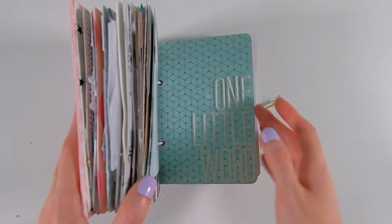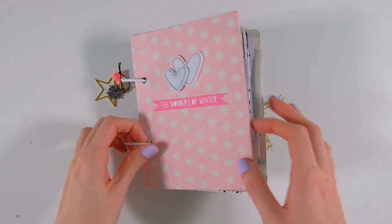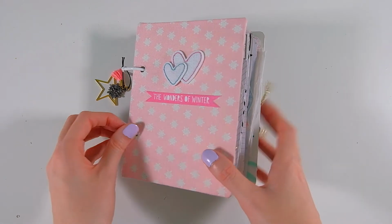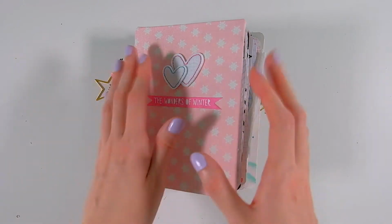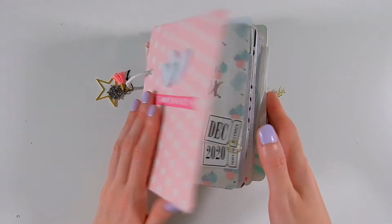I do have a couple of process videos. I didn't do all the process videos for all the pages, because halfway in I'm just like, I just want to play in this. I don't really want to film process videos and then have to edit them and all this stuff. So I stopped doing them, but I did have all my pages up and everything.